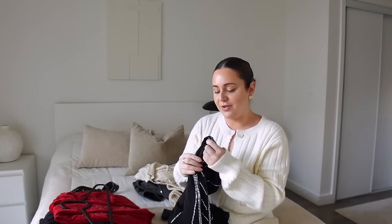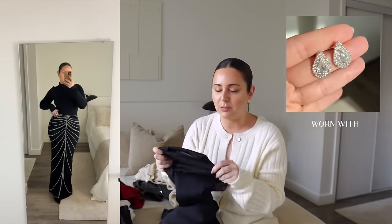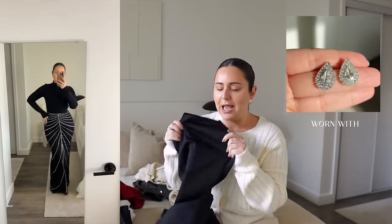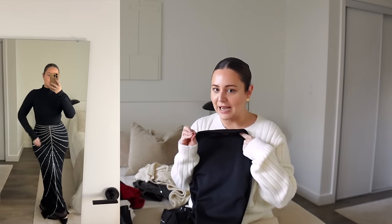Okay, next we have this skirt, but I also wore it with this bodysuit. You know that material that you can dress up or dress down? This one is that type of material. It is so pretty, you guys. Very, very smoothing. It will snatch you. I got this in a medium. I definitely could have gotten a small if I really wanted it nice and fitted and snatched.